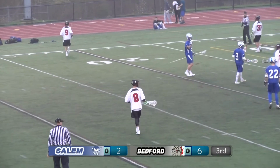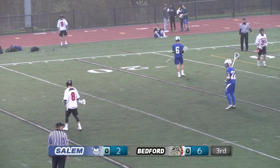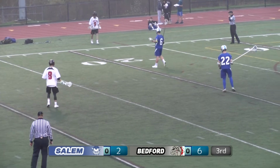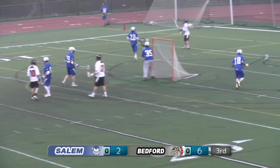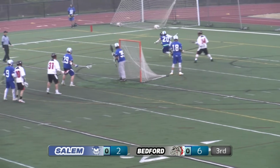It's a good slide there by number 29, Jared White on the Blue Devils side. He definitely cleaned the clock of number 14, Connor Arbusto. Arbusto made a nice drive left-handed there, tried to get an underhand shot, and as you mentioned, got cleaned out there on a nice defensive slide.